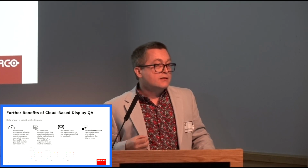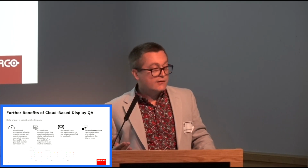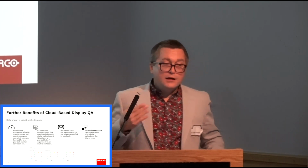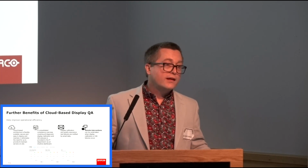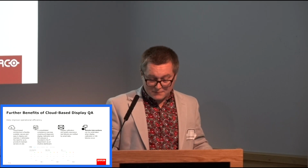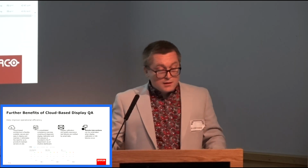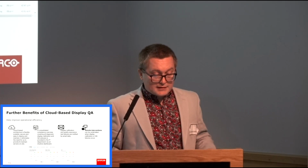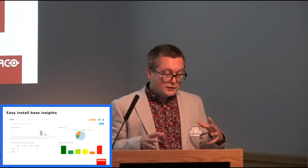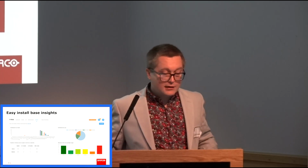It's an automated system, so if a calibration failure or some other failure is detected by the cloud system, it'll let you know. It'll give you an active notification. And even having the workstations plugged in, you may be able to support remote interventions without service engineers having to come on site or go to any remote location to sort them out. You'll get easy reporting and external audits. And you'll get an understanding of all of the displays across your estate that are plugged in.